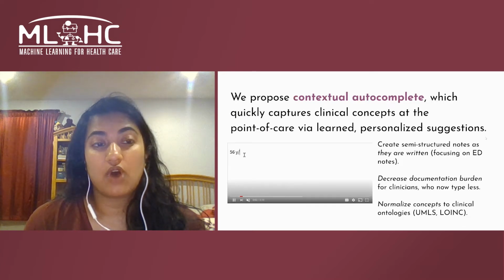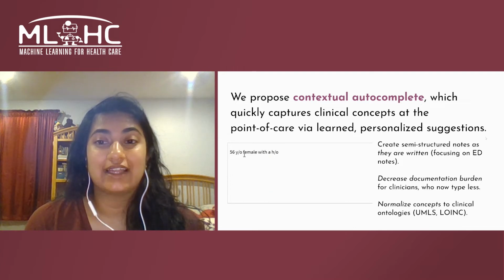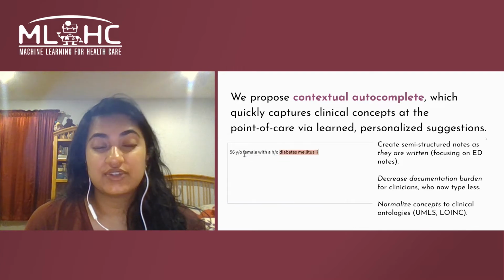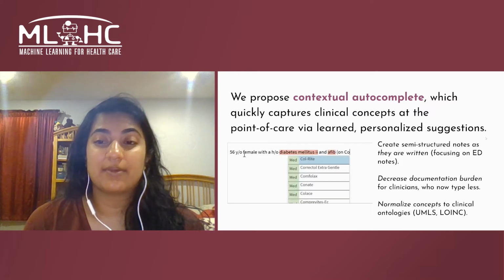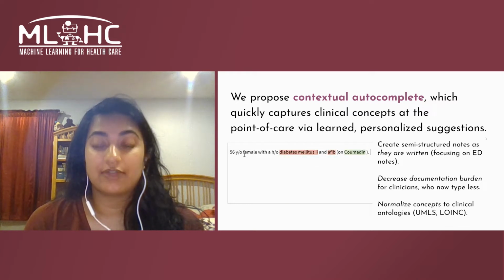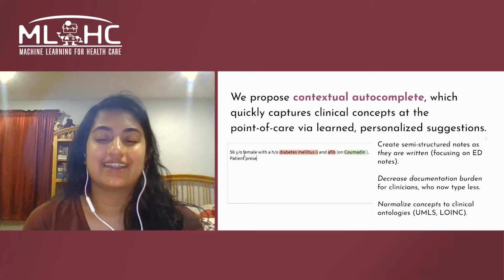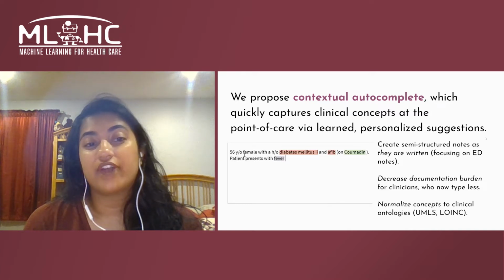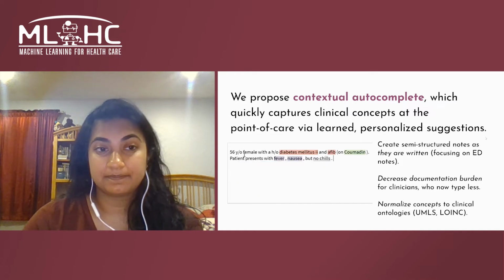We propose contextual autocomplete, which is a method of capturing clinical concepts at the point of care via learned suggestions. As you can see here, as the doctor is creating his or her note, we are creating a semi structured representation of the note at the point of care while decreasing documentation burden. So the physician is typing less to achieve the same note. All tag concepts are normalized to clinical ontologies like UMLS.